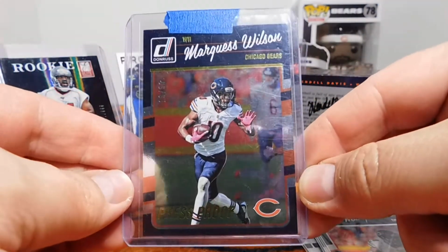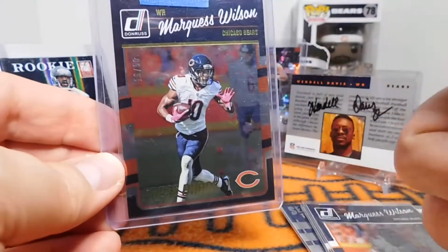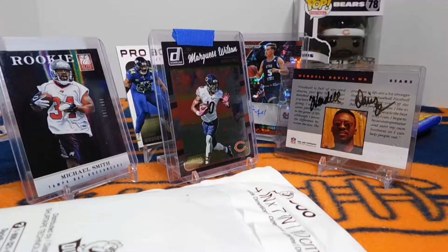That's a sharp-looking card. Always love the number cards, especially of the Bears. Press proof right there. Very cool. So thank you very much for the card. I really appreciate it. Everybody go ahead and check out his channel. I'll provide links down below if you guys want to check those out.